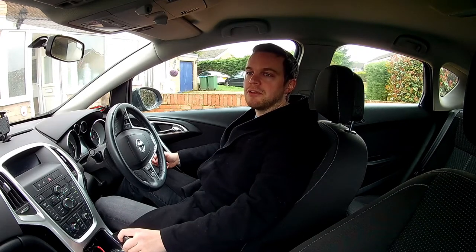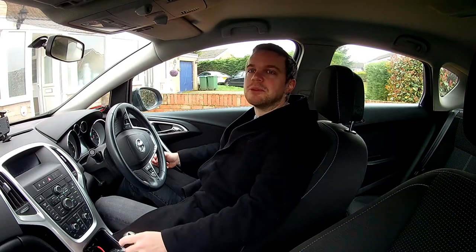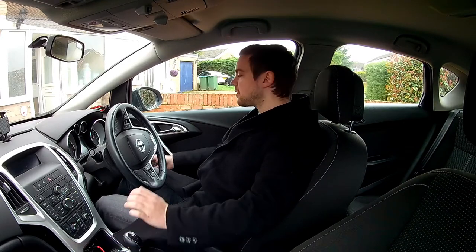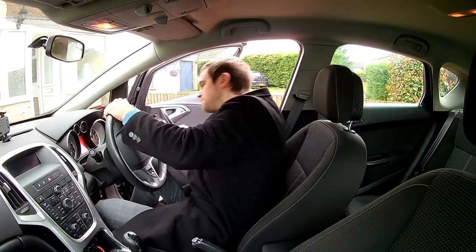Charged it up overnight to get it to full, because batteries tend to be shipped at about 50% capacity, 50% charged. So let's get on with fitting it. First thing, let's open the bonnet.